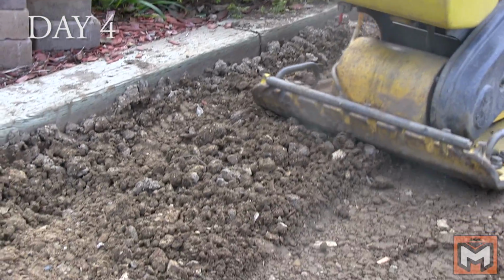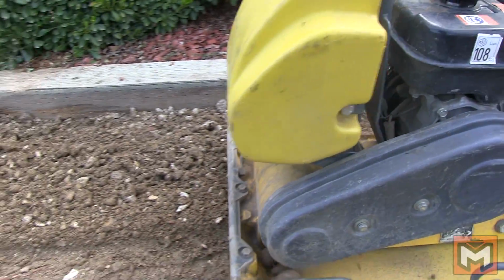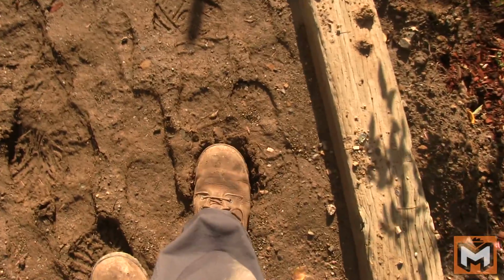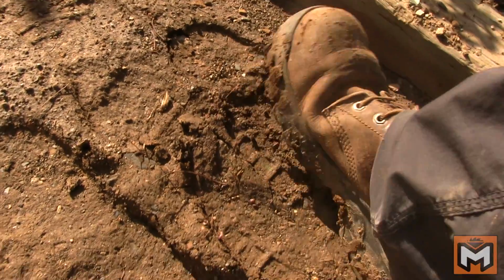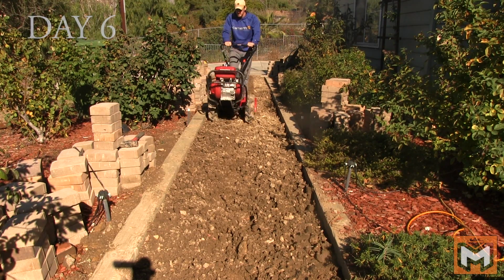So I rented a plate compactor from Home Depot, but unfortunately, it rained like hell again, and because of all the rain, when I tried to compact it, it just turned to mush. So now I've rented a rototiller to till it up and help it dry out faster so that I can get this project done quicker.